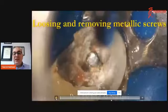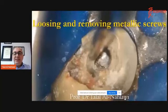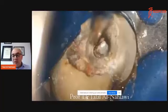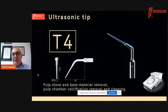Whenever you can see the screw is exposed, you can start to use the ultrasonic power of the T3 ultrasonic tip in order to make a counterclockwise motion until we can loosen it, and we can increase the power gradually. If you can see that the screw is not responding, you can increase the power gradually till you find it rotating counterclockwise. Of course, you can see it clockwise because you have indirect vision, but you have to rotate it counterclockwise in order to remove it at the end.